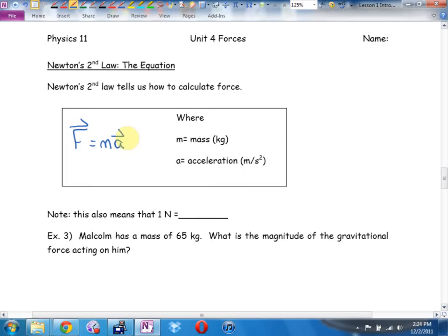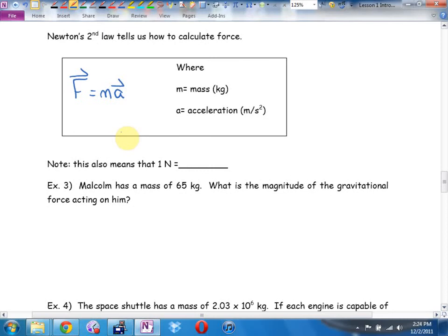Note, this also means that one Newton equals, what do I measure mass in? Kilograms. What do I measure acceleration in? One newton is one kilogram meter per second squared. And they wrote that for a number of years, and then about 100 years ago, they decided to name that a newton.